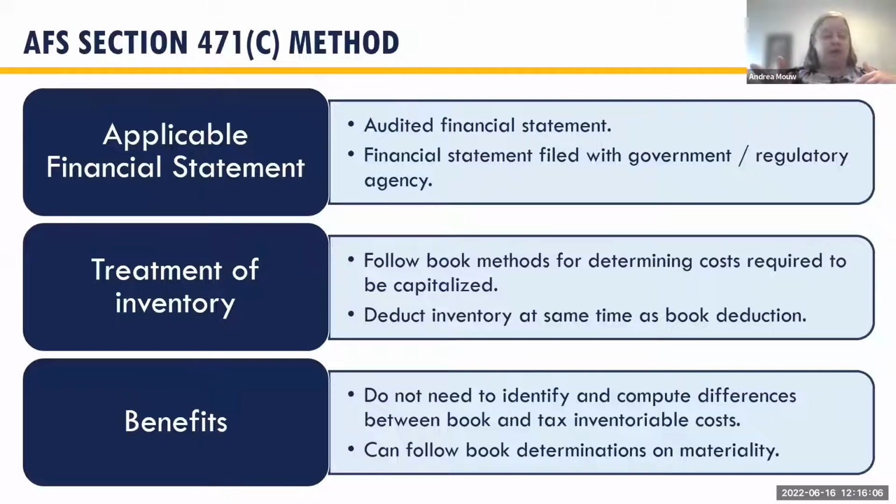We don't get to accelerate the deduction because we're going to be deducting the inventory at the same time as they are for book purposes. So the main benefit here is the ability for us to say, you know what, we're following book. I'm not going to worry about what the tax rules might require me to handle differently. I'm just going to follow book. I'm going to use the same balances. I'm going to write it off when book writes it off and call it a day.